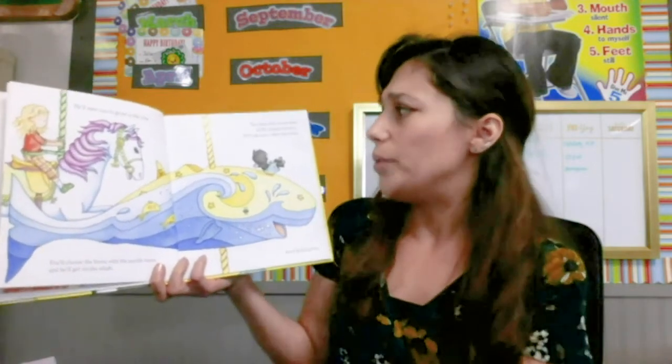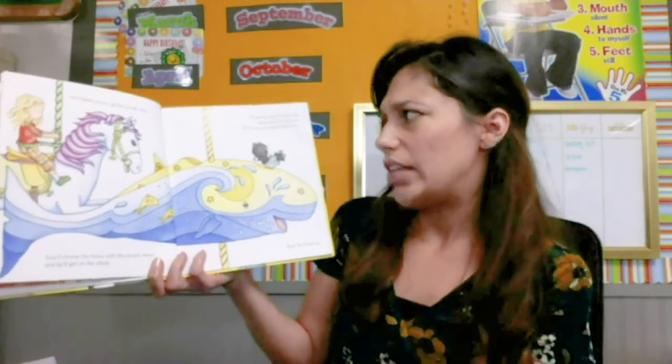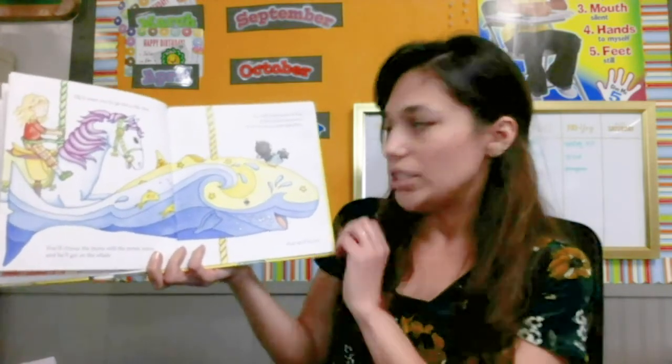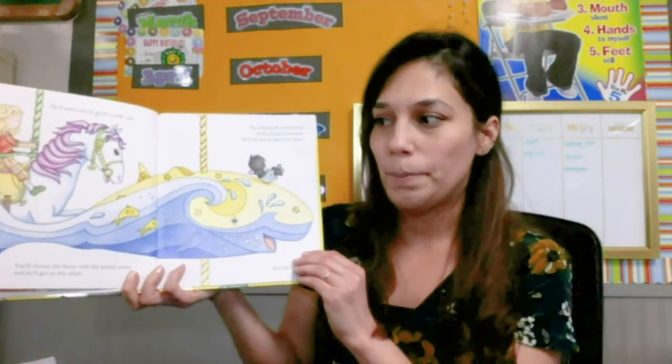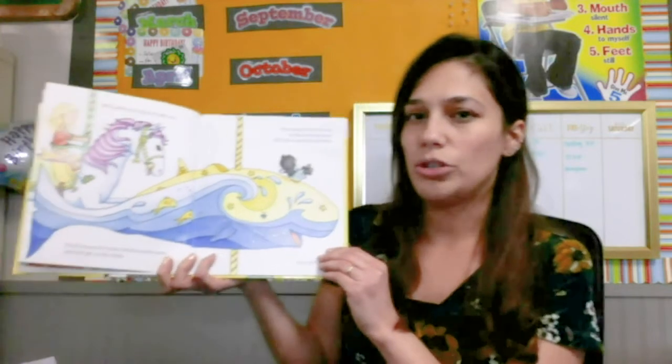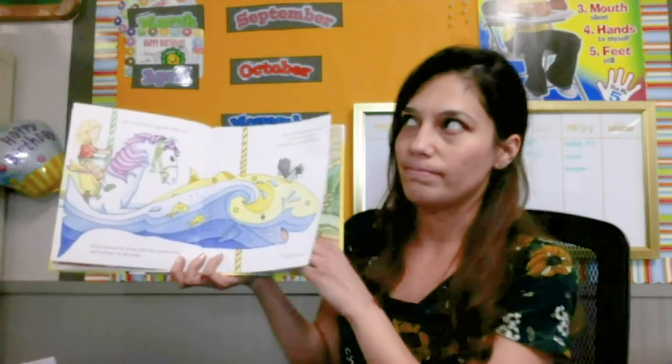The whale will remind him of the science museum. He'll ask you to take him there. First, he'll find what do you think he's going to find at the museum? What would you want to find if you went to the museum? Dinosaurs!